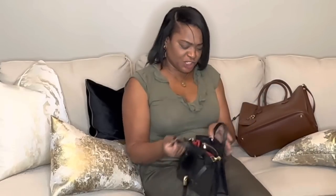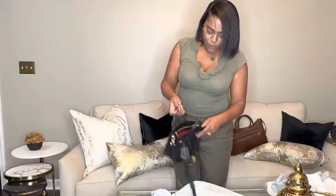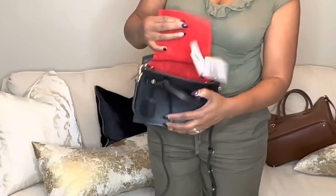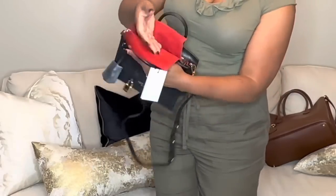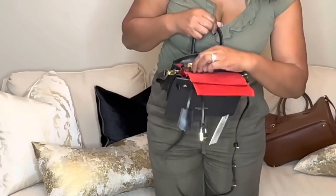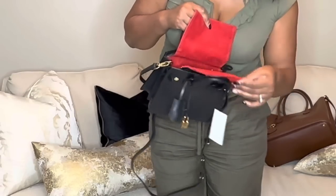I forgot to mention, this one does have zippers on the inside, on both sides. One side has the Teddy Blake flap like that, and the other side has the same flap, but it doesn't have the Teddy Blake like it does here. So really pretty, well made. All right, so those are so cute. We're going to set them over to the side right now.